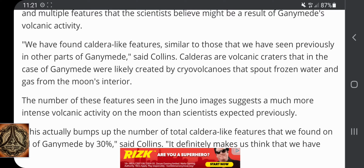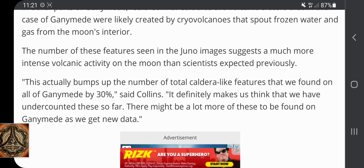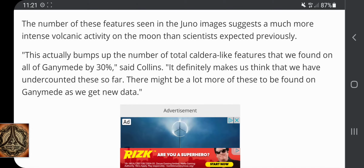The number of these features seen in the June images suggests much more intense volcanic activity on the moon than scientists expected previously. Or it's just, like I said now for the last time, electrical discharge events. And obviously something electric is going on because we have auroras. Still, probably we will have much bigger auroras there soon too.